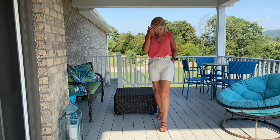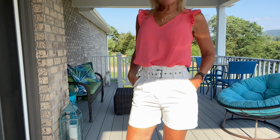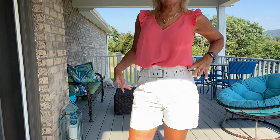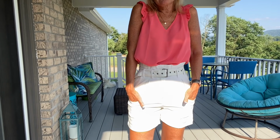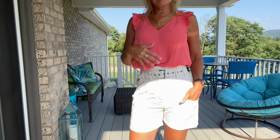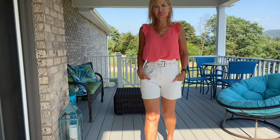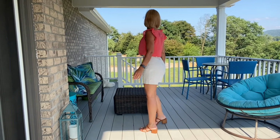Not sure I love the paper bag waist, believe it or not. I think maybe the fit's a little bit off for me, but I like the idea of them. I already own a white pair, so I'm thinking I don't need a second pair, but I do think the fun extra pockets in the front are kind of cool. Loving the top though. What do you think? And of course the shoes go with this outfit as well, which I really like. I think it makes for a cute outfit.